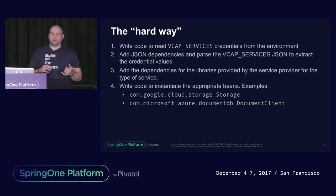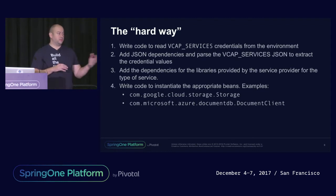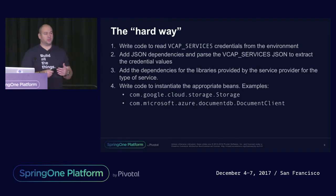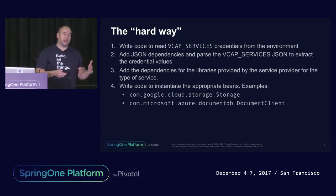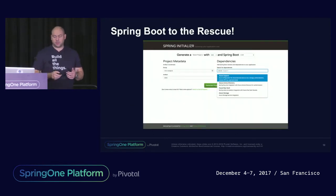You have to read in that environment endpoint. You have to figure out what JSON libraries you want to bring in as a dependency to parse that payload. You have to figure out, from the cloud provider side, what libraries they're providing that you want to import. So if we can shortcut a lot of that, hopefully as a developer you can iterate much faster. That's where Spring Boot comes to the rescue. So who's been to start.spring.io? Hopefully everyone.